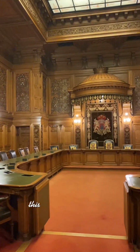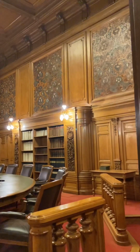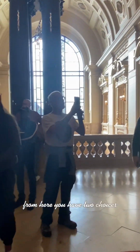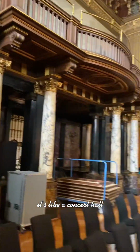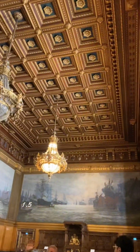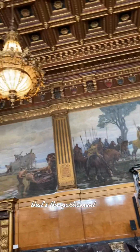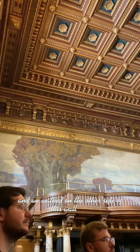And this is the council chamber. It's for the other members of the government, and the simple chairs are for the state secretaries. Solid. From here, you have two choices: to turn left and enter the official rooms. Paintings on the wall. It's like a concert hall. It's a big one, 50 meters high, and each of the 50 chandeliers has a weight of 1.5 tons. So that's very, very heavy. And just for our orientation, that's the parliament side, government side, and we walk on the other side of this wall here. On the other side of this gate is a tower.